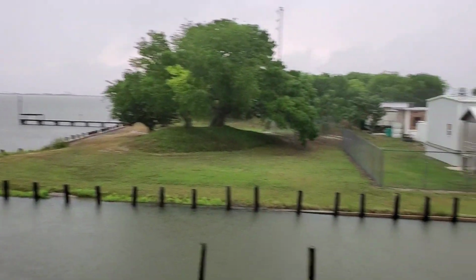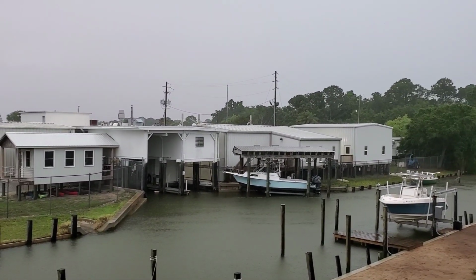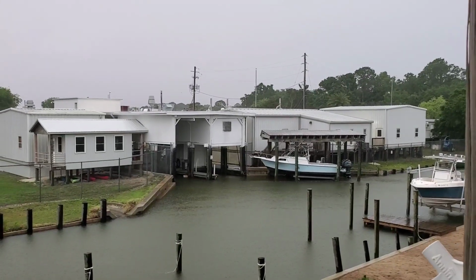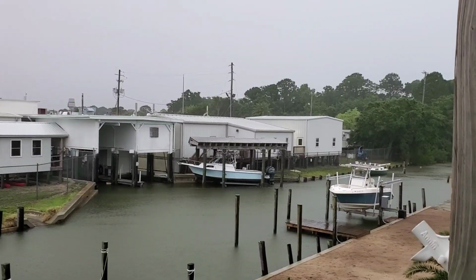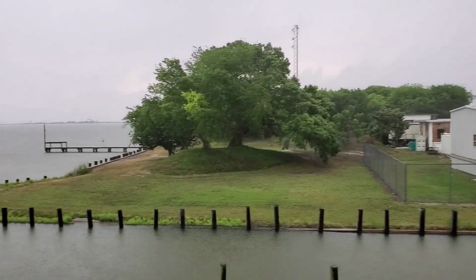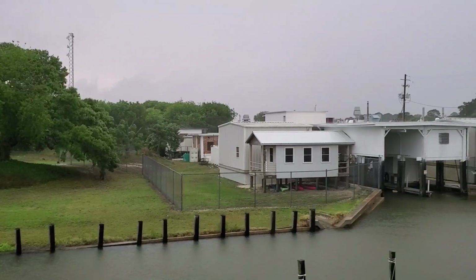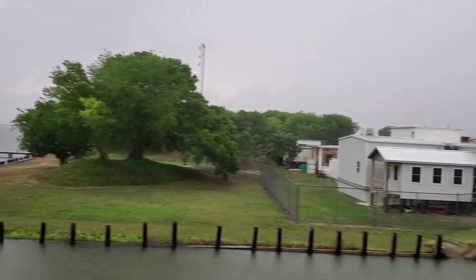Oh, nice lightning flash. Should be thunder here. Generally, when the sound of thunder is closer to the lightning flash, it means the storm is close. It's picking up. It is picking up. Let's go. I'm excited about this one. Let's get some weather. Let's go. It's crashing.